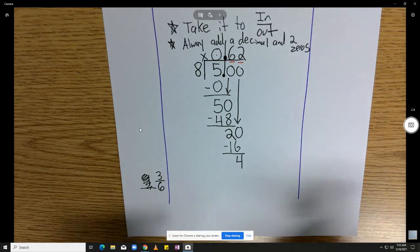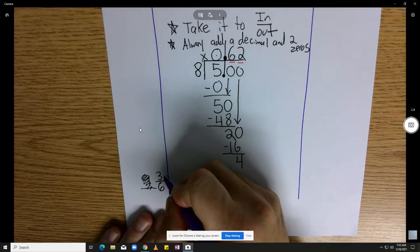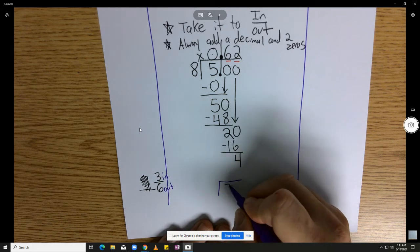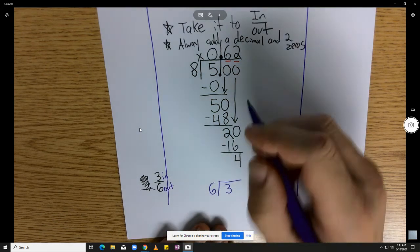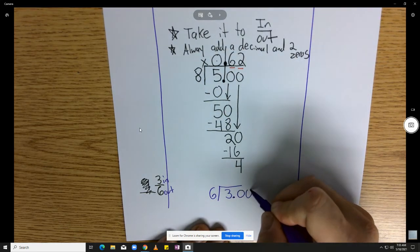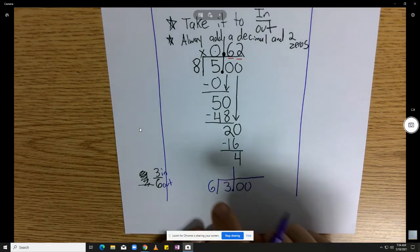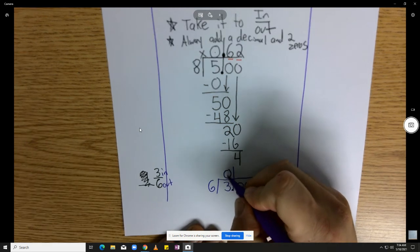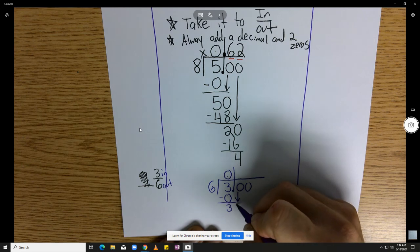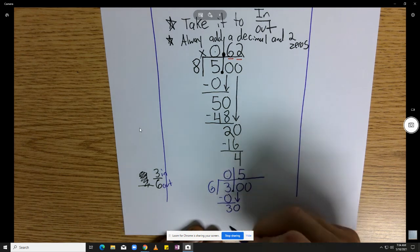Okay, so let's do one more together, and then you guys can try one on your own. So let's take this to in and out. In and out. Put a decimal and 2 zeros. Okay, how many 6's go into 3? 0. 0 times 6 is 0. Subtract, you get 3. Bring down, remember, always only one number at a time. How many 6's go into 30? 5. 5 times 6 is 30.